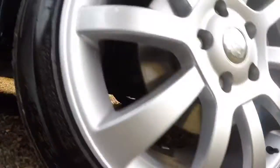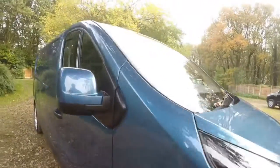Front wheel and tyre, and again, it is a matching tyre, so it's a matching set of tyres all around, and they are basically new. Let's have a quick look inside the back.